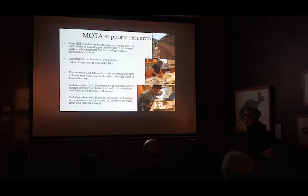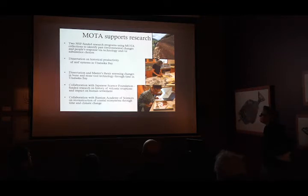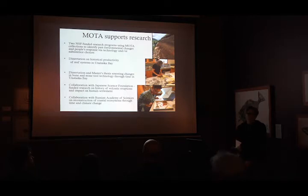The museum continues its collaboration with Japanese Science Foundation funded research on the history of volcanic eruptions and their impacts on human settlement with our colleague, Mitsuru Otomo. Here we are looking at a tough reception. I think that might be the one up on Haystack. And we continue to collaborate with the Russian Academy of Sciences on reconstruction of coastal ecosystems through time, and again, in order to assess the degree and directions of climate change in this area. Staff, have I forgotten anyone else who's been through here recently?